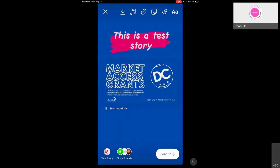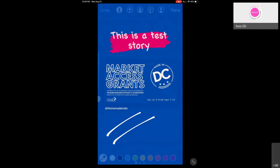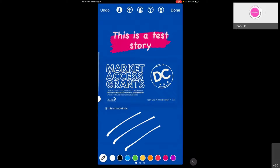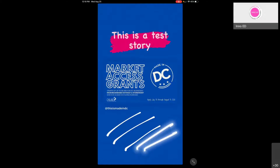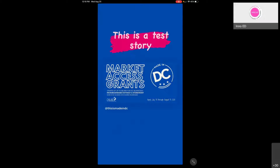If I want to, I can draw on the screen. So I'm just going to draw some lines in. I can do all of those same things in changing the colors of the lines, or I can change the thickness of the lines, or I can change the type of line that it is. So you see that that is now a neon line that I've put in. Maybe I don't like one of these lines, so I'm going to go back and I'm going to erase it. Lots of different options for how you can keep adding to your post.